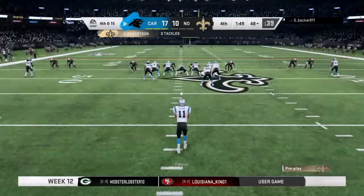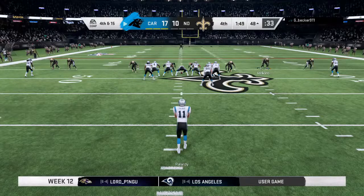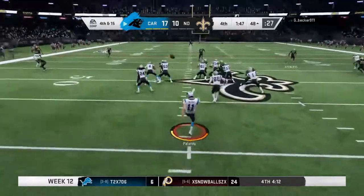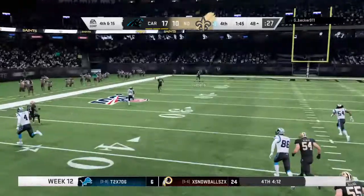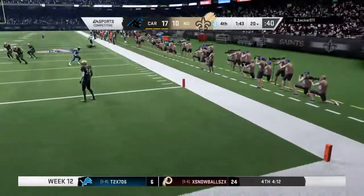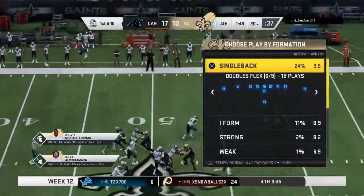Now the Saints will use their 3rd and final timeout as they'll head to the sideline and talk over what to do next. Pilardi now on to punt as he sends this one away. And that'll hit in the end zone. Much too much leg there. That'll be a touchback.